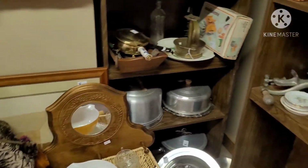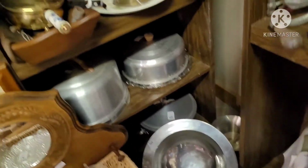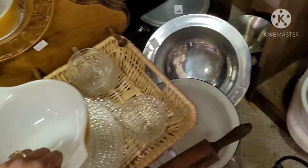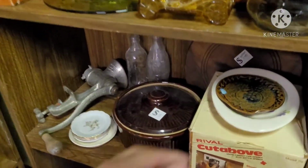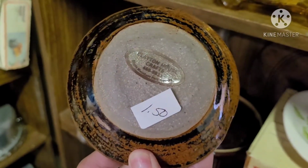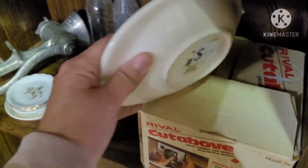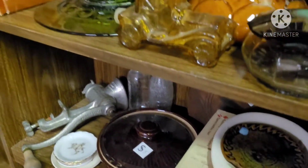And here's another area with some cake carriers. I'm looking at a Pyrex bowl. Not that I'm showing you guys, but I'm looking at it. And then I look at this little plate here, see what that was made out of. And what's the other one? Probably should have got that. That was pretty. Some restaurant wear.